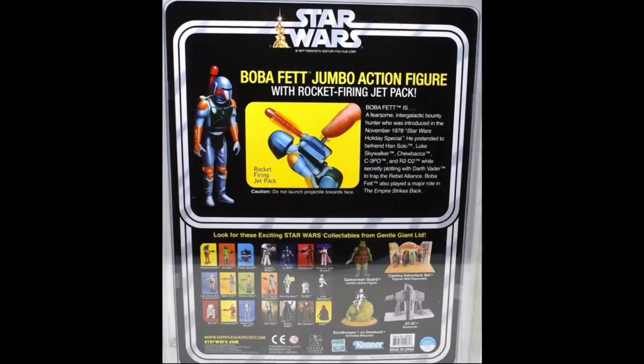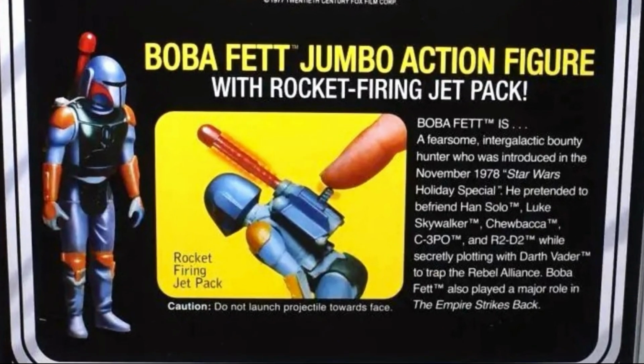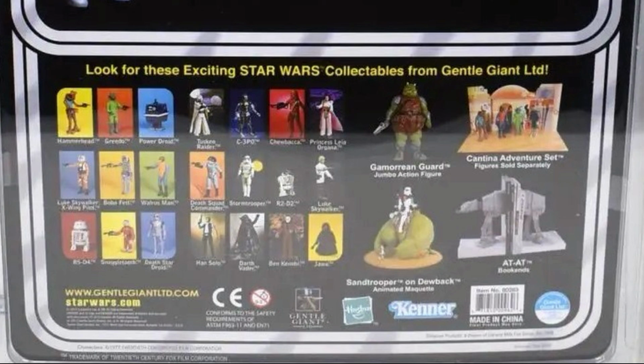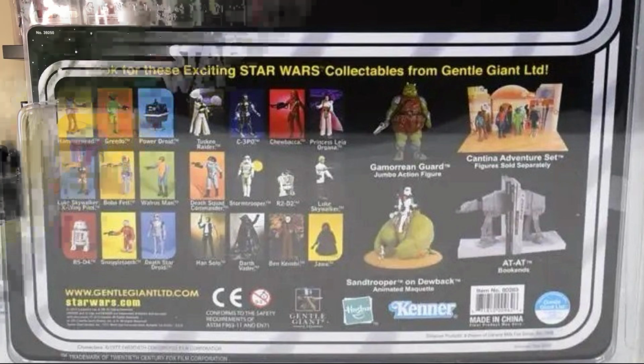Now, again, I forgot to show you guys the back of the card, so here it is. There's the nice retro description of the rocket-firing Fett, and I love the caution, do not launch projectile towards face warning. That is excellent. And the rest of the card has some more images of other jumbo figures and some other products from General Giant.